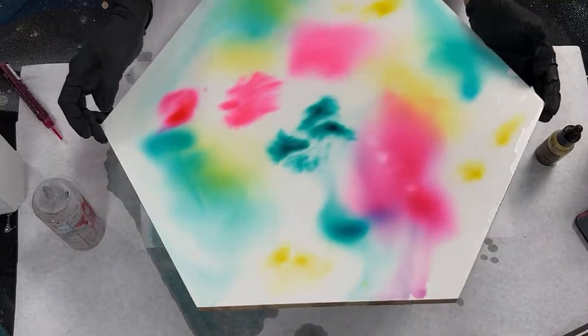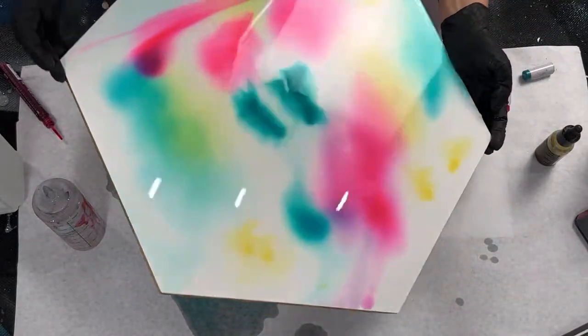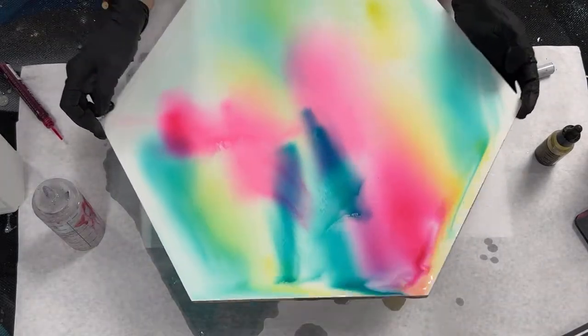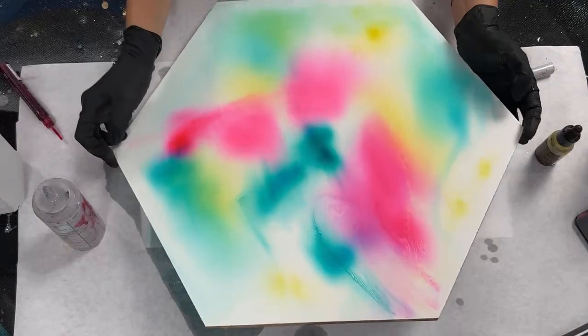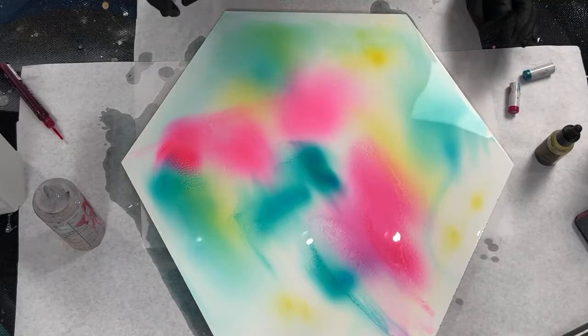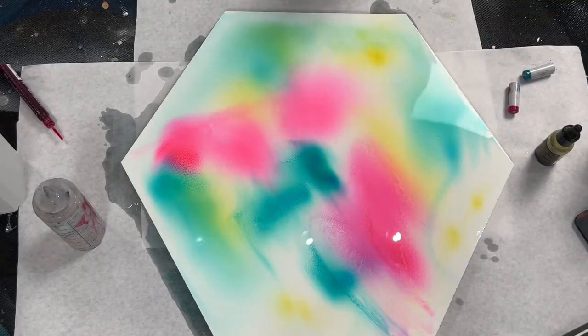This is kind of like when you have resin that's too thin or acrylics that are too thin. When they're really thin and they start mixing together, they don't make pretty colors. So be advised not to do too much mixing around.